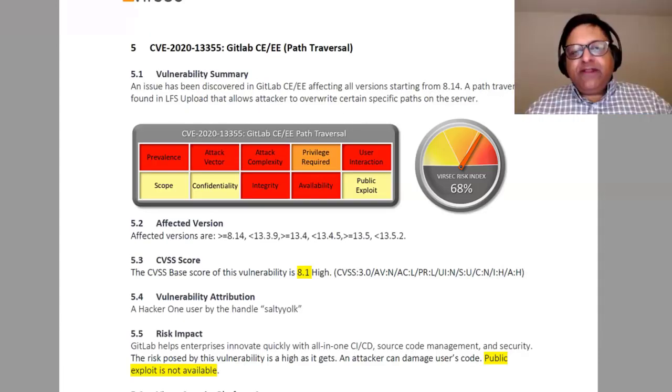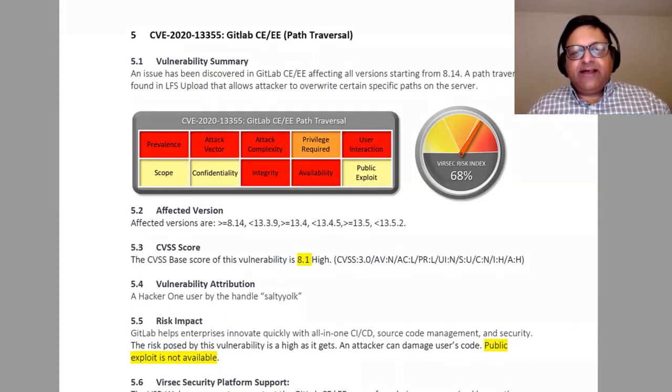Okay, so the fifth vulnerability I've selected here is a GitLab vulnerability. It's a path traversal vulnerability that allows an attacker to overwrite content in the GitLab repository. So it has the potential of overwriting code files that are present in the GitLab. It can ruin your source code essentially. That's why I've rated it high.